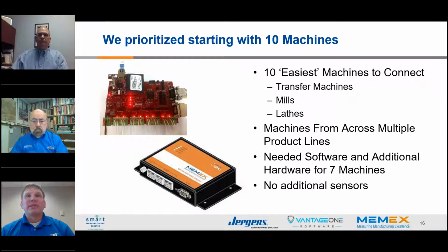So as I said, we've started prioritizing with 10 machines, and we called these our 10 easiest machines to connect to, because a lot of them already either have an Ethernet port or, in conversations with our vendor MEMEX, they had boards, as you can see on the left, that could easily be installed onto our machines to allow those direct connections. We connected transfer machines, mills, and lathes across our different product lines to make sure that, as we start to see output from these, we can see impact across multiple business lines and multiple products, and be able to see where we are getting the most value out of those things.